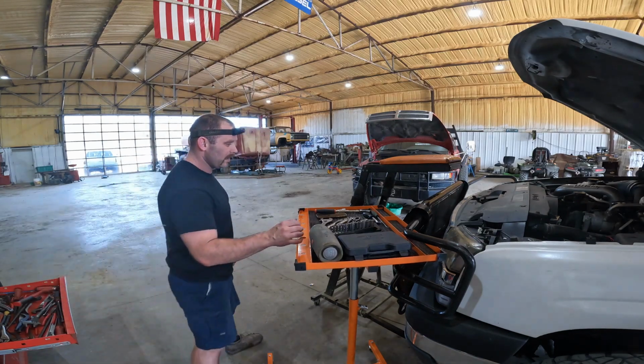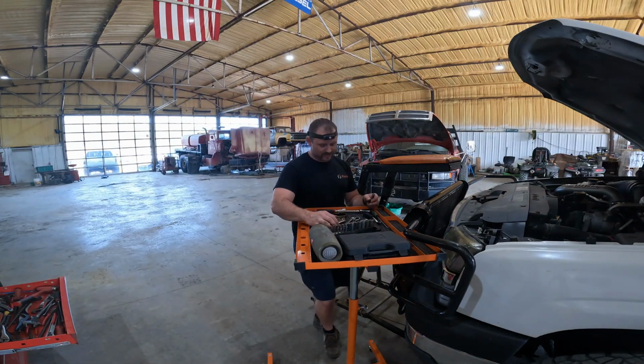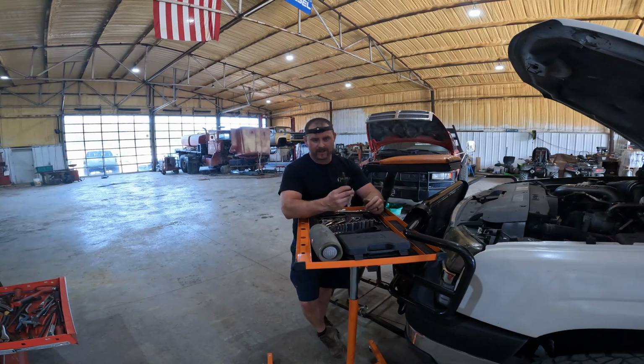I got my tools all set up. I got some extra stuff. One thing I like about having this little tool tray here that raises up and down is I can put all the tools on it. I don't have to worry about them falling down inside of the hood, down inside where I can't get them, which is pretty common. This is just gonna be nice overall, so I'll be able to use my tools efficiently.